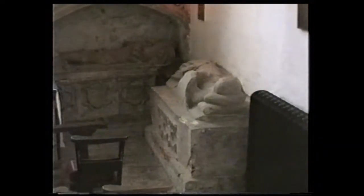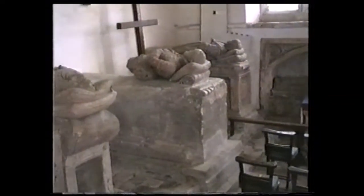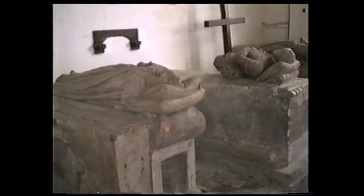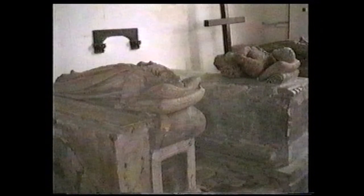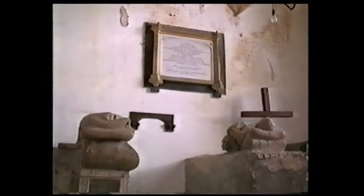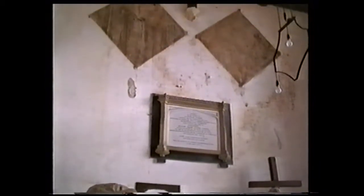The south transept, or the Cheney Chapel, is the oldest part of the church. It contains some very interesting tombs. In the past it has suffered much damage from vandals and also damp. We asked Pam Ward about the missing hatchments.